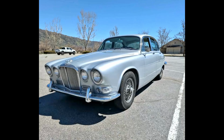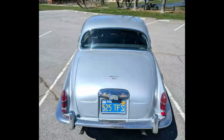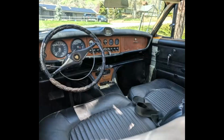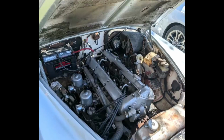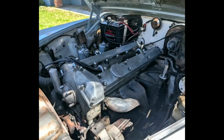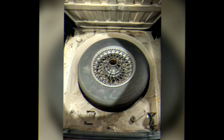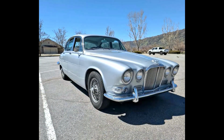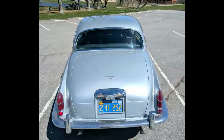The dual carburetors have been freshly rebuilt, so the car breathes and fuels properly, giving you that smooth, raspy Jaguar engine fans know and love. Even better, this one comes with a manual transmission. That might seem like a small detail, but for enthusiasts, it's huge. A stick-shift Jaguar delivers a level of driver involvement that modern automatics just can't replicate. Rolling through the gears on a winding coastal road, feeling the engine respond to every input. That's what makes classic motoring so rewarding.